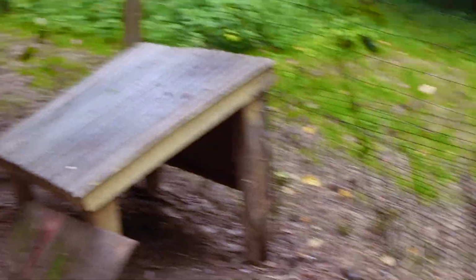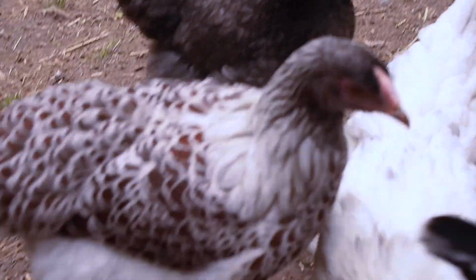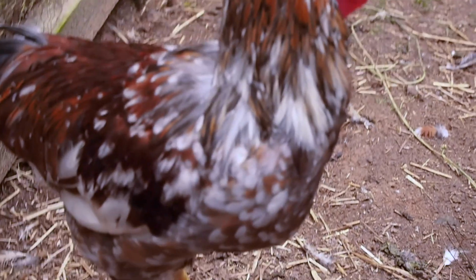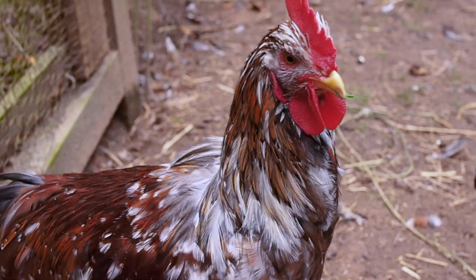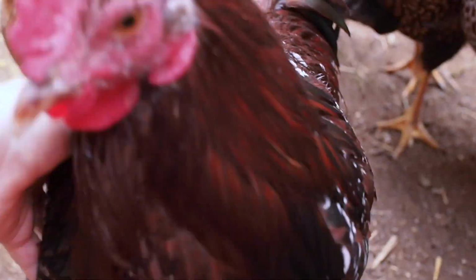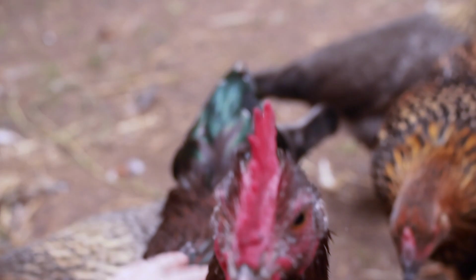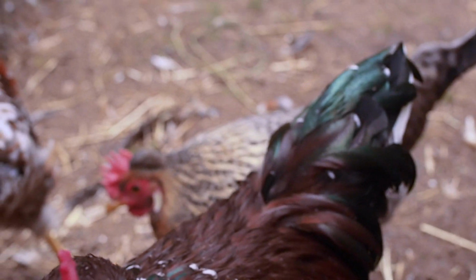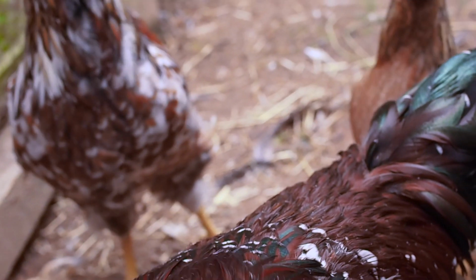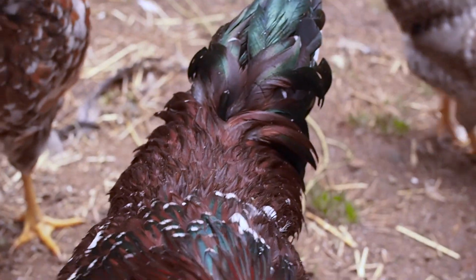Watch out, guys. All right. Hold on. I brought, oh, here's our other rooster. So there's Obsidian. And here's Emerald. Emerald is our sweetheart. Emerald loves massages. Emerald loves getting touched and held, which is really nice. But Emerald is also very food, not aggressive, but has to be in the front to get the food.